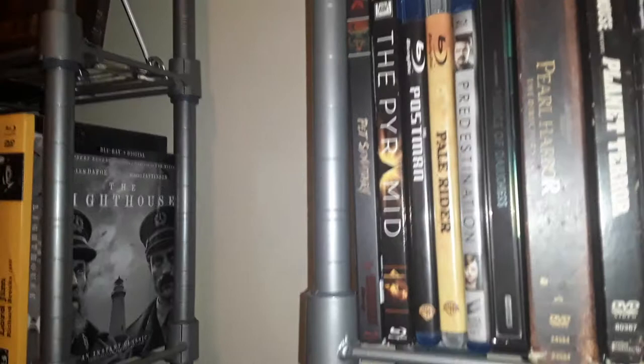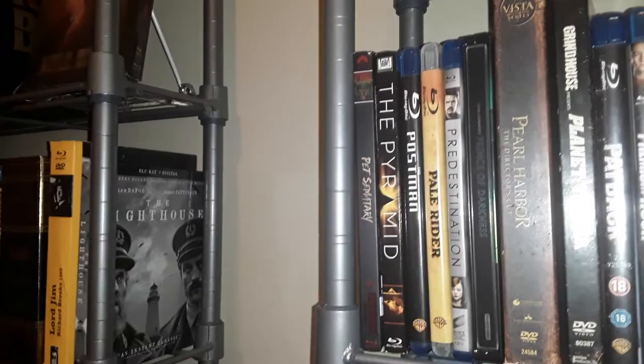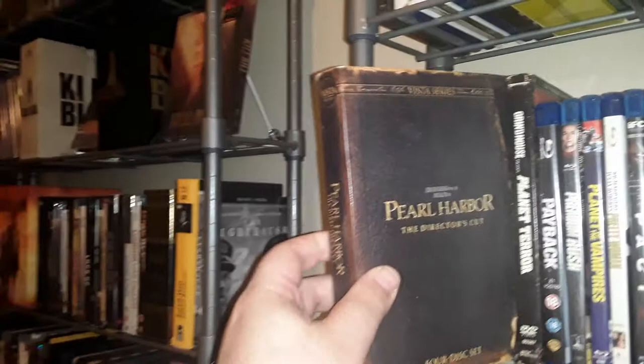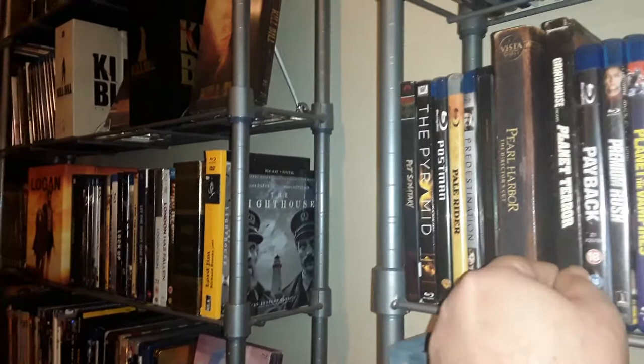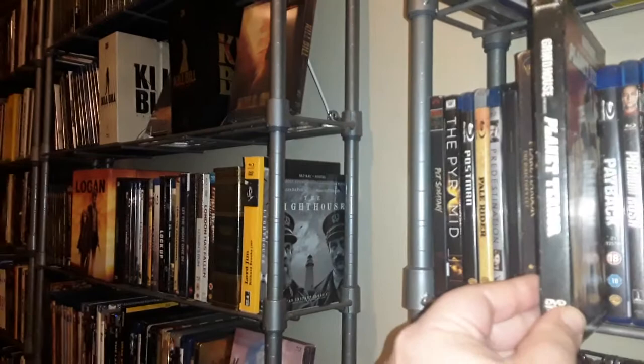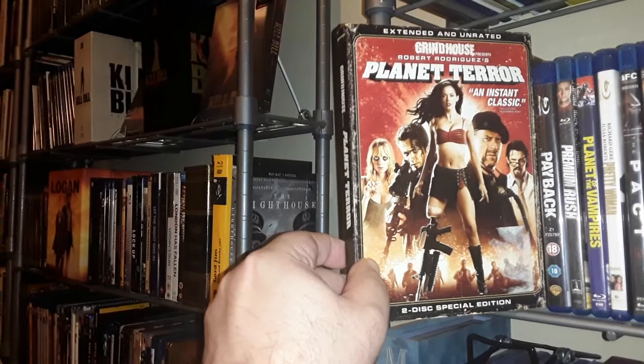Okay, and continuing on. Shelf 6. Okay. There's another Blu-ray in here. This is the old Vista Series Director's Cut DVD set, back when Disney was doing collector's editions of movies. Another Blu-ray in a DVD package. I also own the Grindhouse version of this film and the other one.